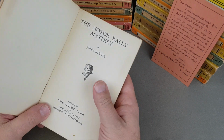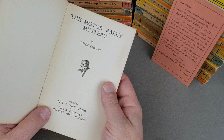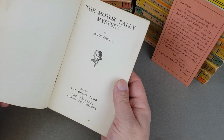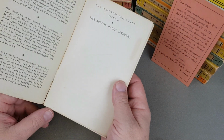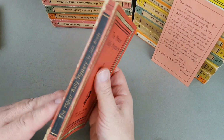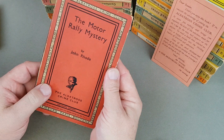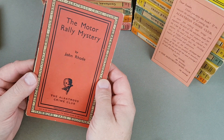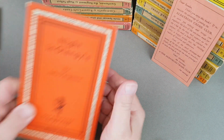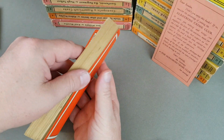Maybe Albatross published them in Europe, and at this point, well, the Crime Club weren't doing paperbacks at this point. It was still a bit before that, but a few years later they did. Like literally, 1936, Collins Crime Club kicked in paperback. They were already existing in hardback, so maybe the Albatross library was given permission by the Crime Club to do the Continental paperbacks, something along those lines. It's difficult to know so many years later. Night in Gleneagle, so I'll put this card in this one for John Ferguson.